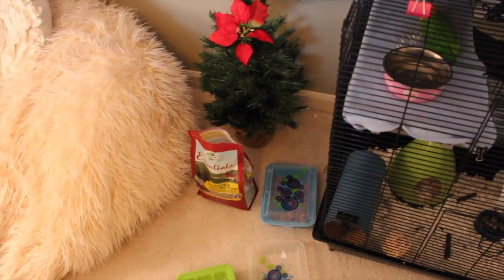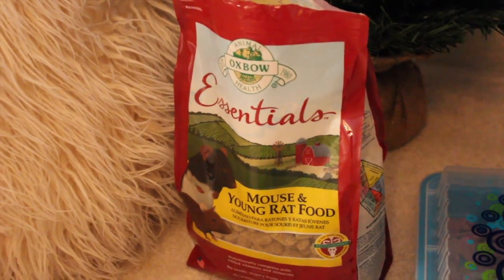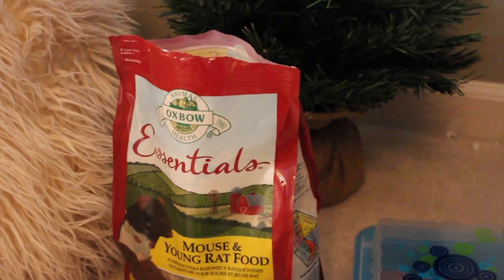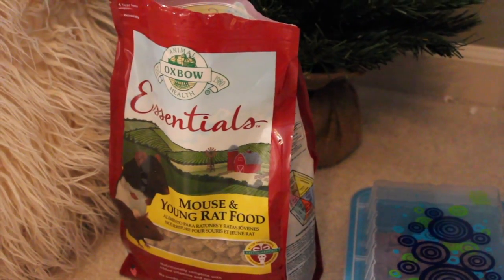And then outside of the cage, I have their rat food. They are currently using the Oxbow Essentials Young Mouse and Rat Food. This isn't my favorite, but it's the only one they have at the pet store, so I'm going to be ordering the adult rat food online and just supplementing their protein in, just because this one isn't really the best and they don't really like it all that much.